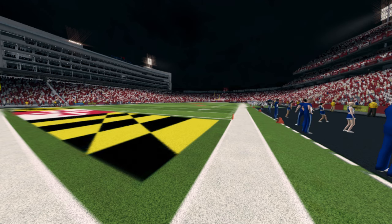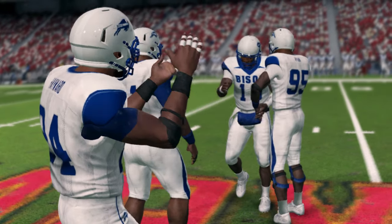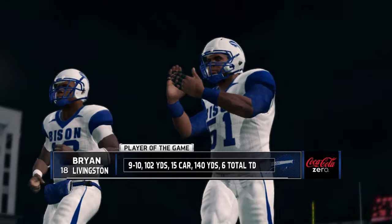Cody's miserable day comes to an end, but hey, the important part is they got the win. Yeah, you talk about a day to forget as far as his individual performance, but the big thing is this team was able to win the football game and able to overcome his off day.